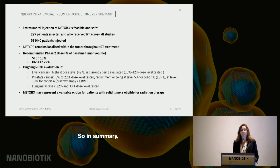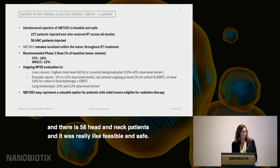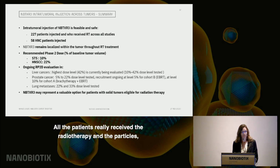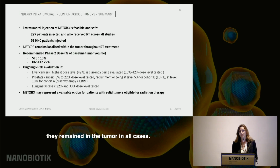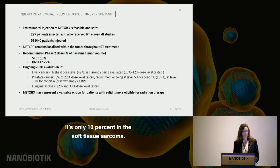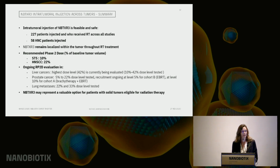So in summary, we have been injecting 227 patients in the different organs, including 58 head and neck patients, and it was really feasible and safe. All the patients received the radiotherapy, and the particles remained in the tumor in all cases. The recommended phase 2 dose is 22% for the head and neck tumors, and because of their larger baseline volume, it's only 10% in the soft tissue sarcoma. In the other cohorts, the evaluation is ongoing with different doses, up to 42% for liver.